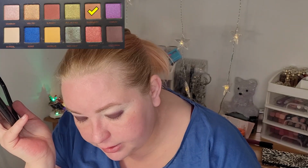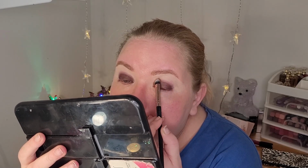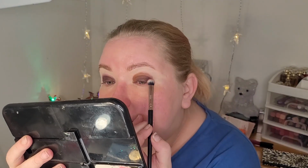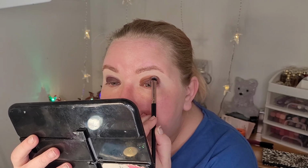I'm going to take this one. This is from Beauty Bay. This is their Hey Shorty. And then I'll take the shade Serendipity. Not Serenity, but Serendipity. Oh yeah, these seem exactly as pigmented as Little usually is. And a bit kicking up in the pan, which is also normal for Little.